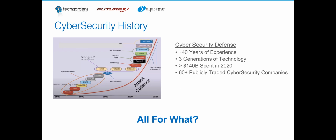So what have we done about cybersecurity defense as an industry? The reality is we've been trying to stop breaches for over 40 years across 3, maybe 4 generations of technology, starting with various signature-based schemes, progressing to data endpoint protection, and now the focus seems to be on multiple detection and response strategies. With over 140 billion in spend last year and cybersecurity companies popping up truly every day, the effort is there, but what are the results?